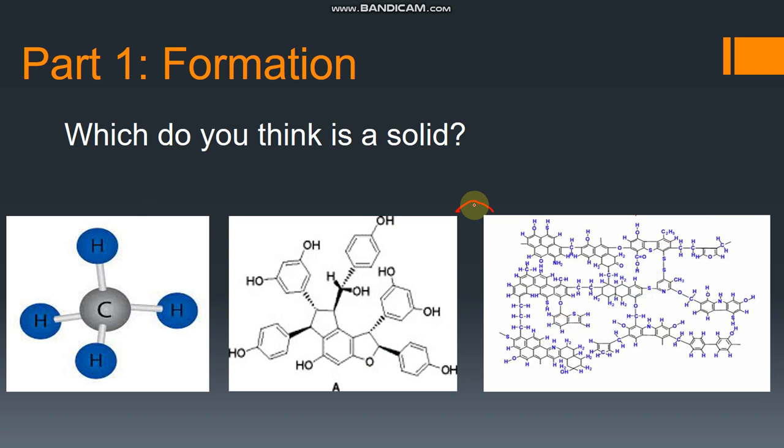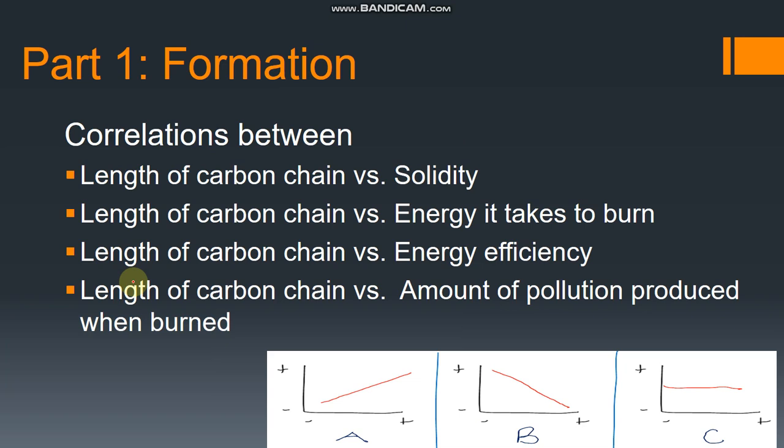Now, in addition to it being a solid, look at coal. Since it has so many things attached to it, not only do you burn carbon and water and sulfur, but you burn a whole bunch of other impurities. There are so many bonds and so many things attached. But compare that to oil and then to natural gas. I want you to think about how the length of the carbon chain and the amount of matter attached to it are related to pollution when burned. Well, obviously, coal produces the most pollution. It's the dirtiest of all fossil fuels.